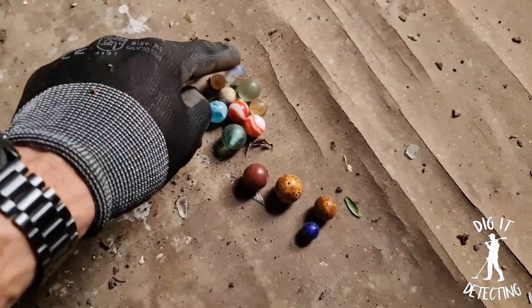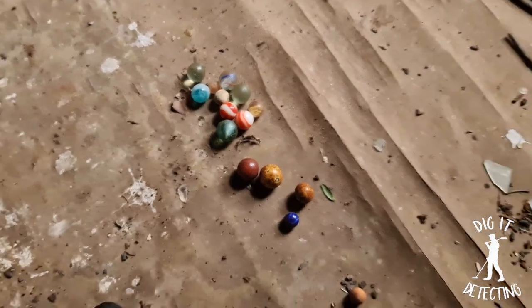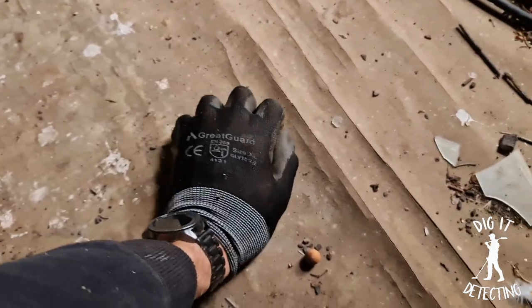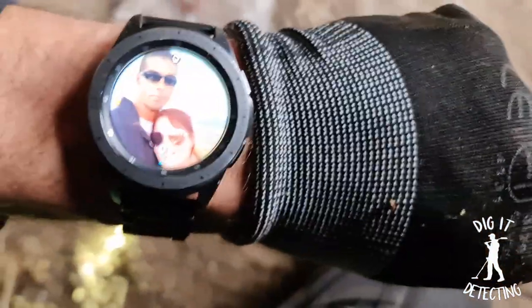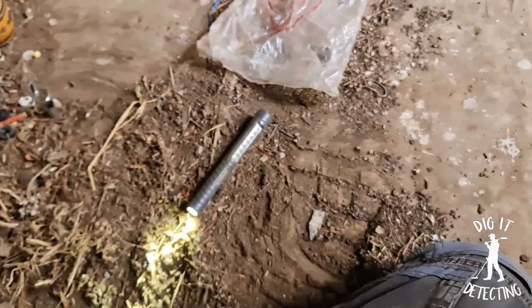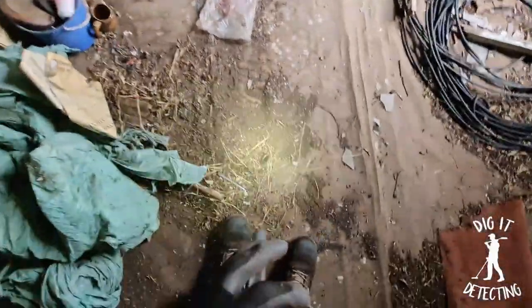What we got? 1, 2, 3, 4, 5, 6, 7, 8, 9, 10, 11, 12, 13, 14. And I think we got 16 before? So, bloody hell. 30-odd marbles now. That is so cool. Let's see if we can find some more, because we've got about half an hour and we've got to get out of here. The marbles in the pocket. I'm loving this. Absolutely loving it.